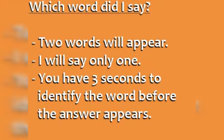Are you ready for something more difficult? Now you're going to see two words and I'm going to say only one of them. You have 3 seconds to identify the word I say before the answer appears.